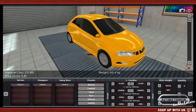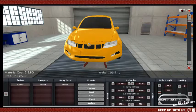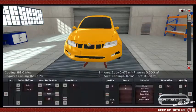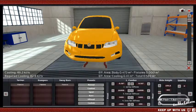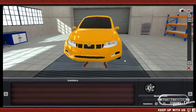And suspension can be normal. I don't really want it to be comfort because it's not a comfort car, and there's no reasonably priced crappy suspension option, so I think we'll keep it as it is. Okay, corrections coming at me in the chat. Brake airflow, where has it gone? There it is. Put it down. And then just put this down a bit more. There we go. I wasn't too sure whether I needed brake airflow anyway, but I wanted to put it on just for no reason. Alright, let's test this thing and see what we get.